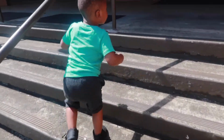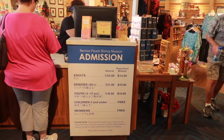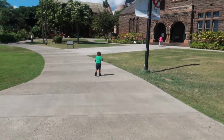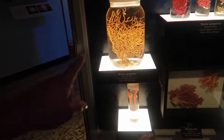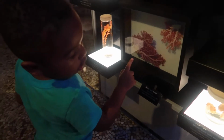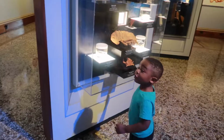Yes, we're almost there. This is beautiful. Do you want to go in here? Look at that. Yeah, what is that? It's coral. Yeah, that one's pretty right here, isn't it? Yeah, it is a crab.